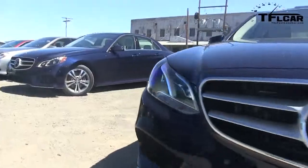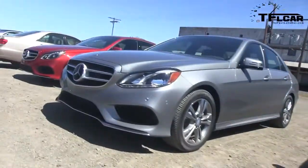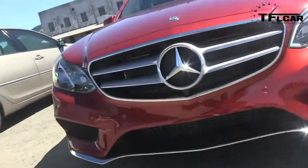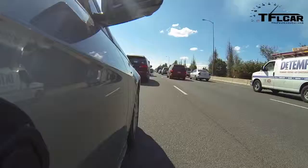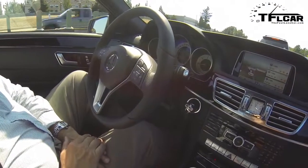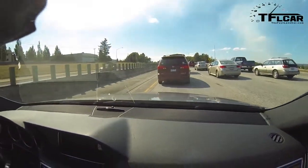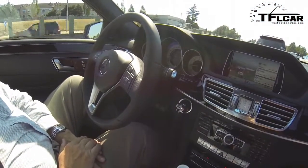In the brand new 2014 Mercedes E250 BlueTech diesel, but what's really cool is the technology that's on board, and that technology allows this car to drive, well, virtually by itself. Actually, really by itself. That's true. Alright, here we are in stop and go traffic, and the car is basically steering and driving itself. Look at that. It's stopping as the car in front of us slows down, and it's steering and speeding up on its own. Now that is pretty cool, isn't it?